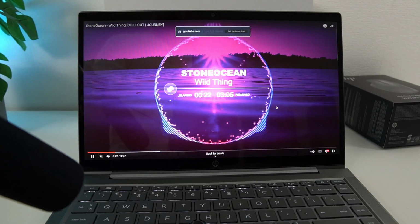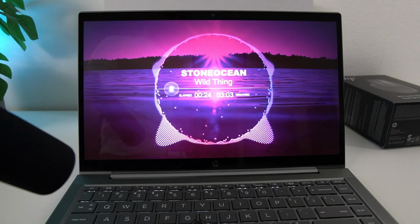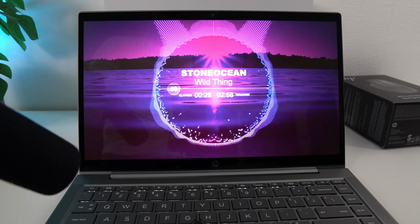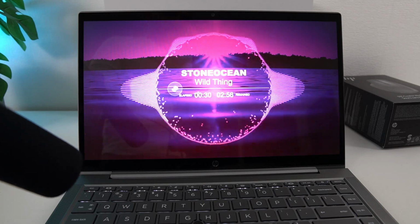The speakers are really good, and don't distort at all, even on max volume. They have enough bass to sound right, and they won't let you down if you want to watch a video, a movie, or for conferencing. Good job on that often overlooked part.